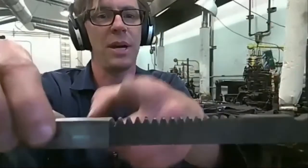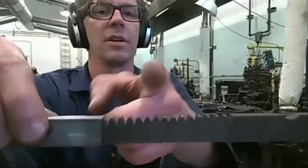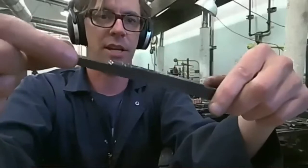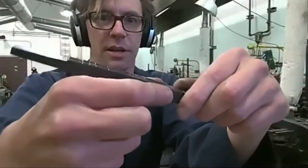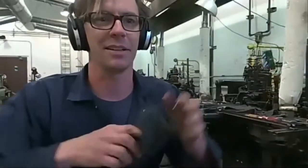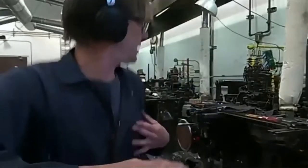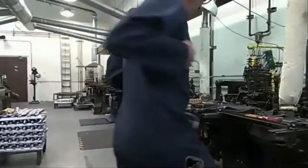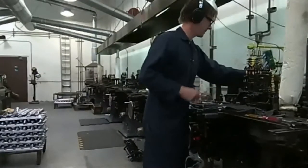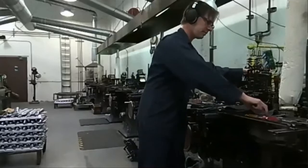Depending on the width of the character, wherever the settings land, this will be fatter characters, this will be thinner characters. It's kind of hard to see over the screen, but hopefully you get an idea of how it works. So if there's a problem, it will stop, and you have to go over and fix it.